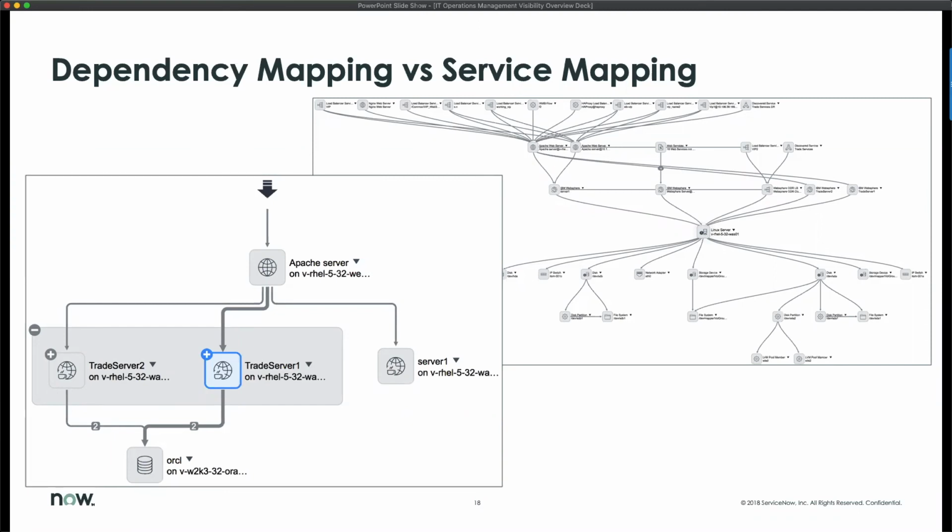The difference is service mapping. Service mapping only cares about a specific service running on that specific server. So it's more of a finite, laser-focused view. You don't care about all of the resources and things that are running on that server. You just care about the resources running on that server that are specific to an application or service. Does that make sense?